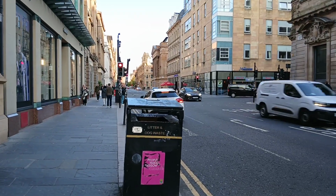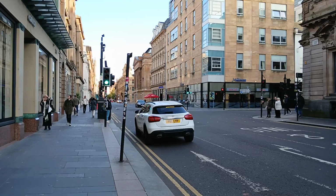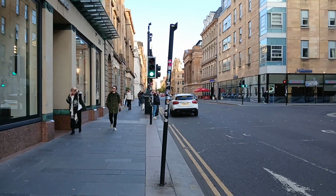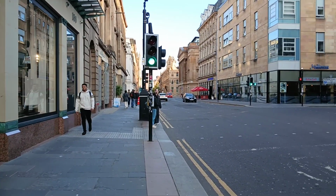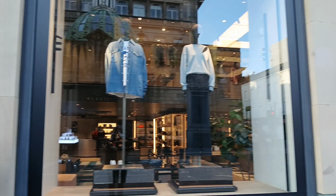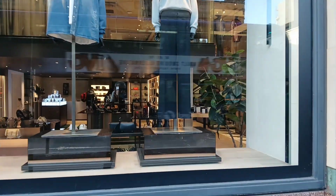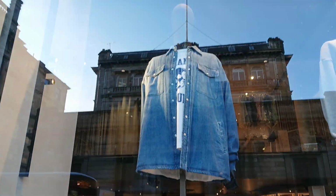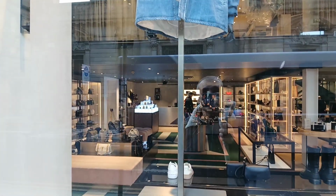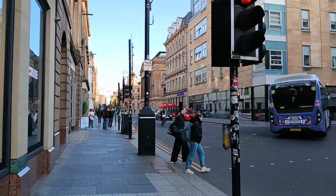And these are new buildings on the other side of the corner there. It says the Mediterranean. That's like an Italian place. And that's Cruise, where they sell all the fancy stuff. It's like the Italian Centre, I think they call it. They don't have prices on anything, but I can guarantee you that shirt there is probably worth about £500-600 easily.